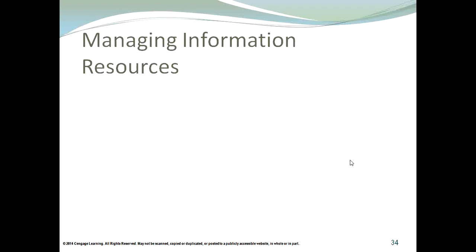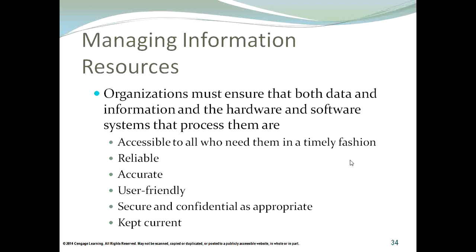Managing information systems, as you are all aware, is a very important part; simply collecting data is not enough. Organizations must ensure that both the data and information and the hardware, which are important for any kind of process, are accessible to all who need them in a timely fashion: reliable, accurate, user friendly, secure, confidential as appropriate, and kept current. That is what we call managing them.